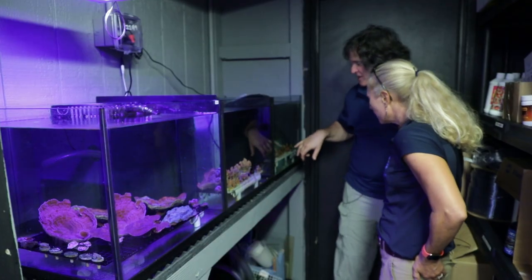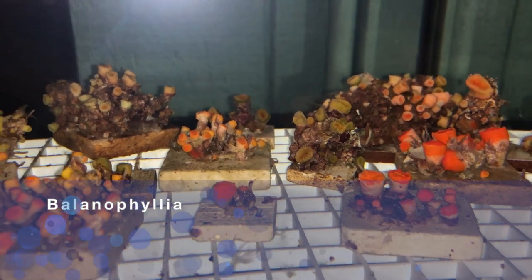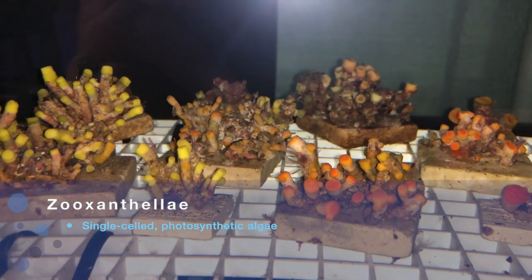These are corals nobody ever sees. These are way, way, way in the back of caves. This is Balanophyllia, three species of that. These are native cave corals. None of these have zooxanthellae. None of these have the symbiotic plants in them.